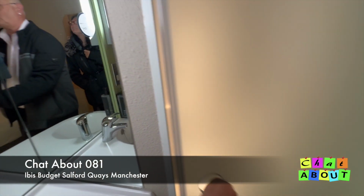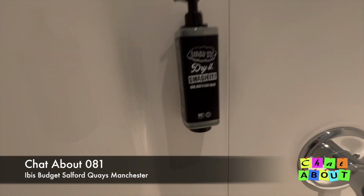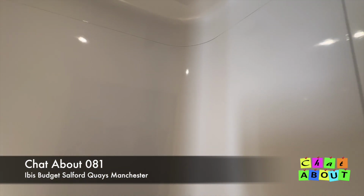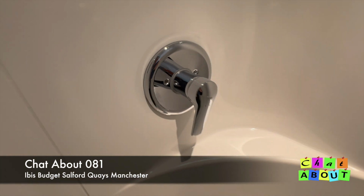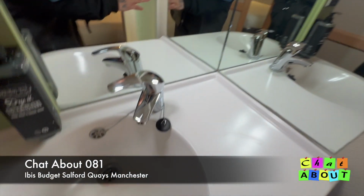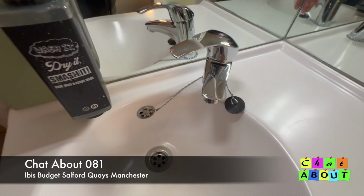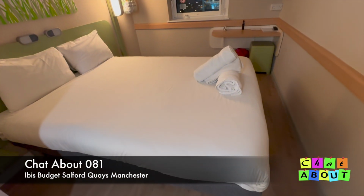And in here looks like there's a shower, which is quite nice. It's like a cubicle thing with more hair, body and face wash. It all looks pretty clean. I can't see anything dirty or horrible. Nice mixer tap. Looks quite good. The sink's clean, no broken chains, which is one of my pet hates. And the socket looks nice and clean. One peg here, and then there's the bed with a couple of towels.